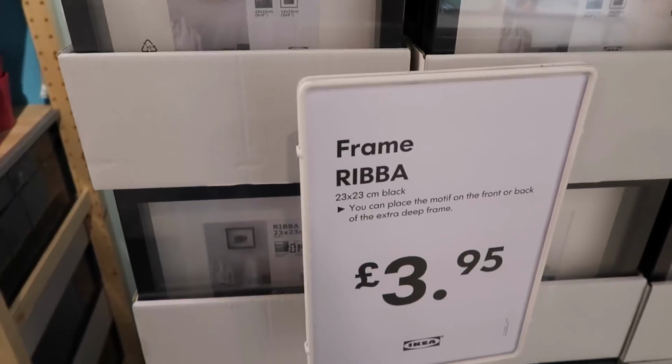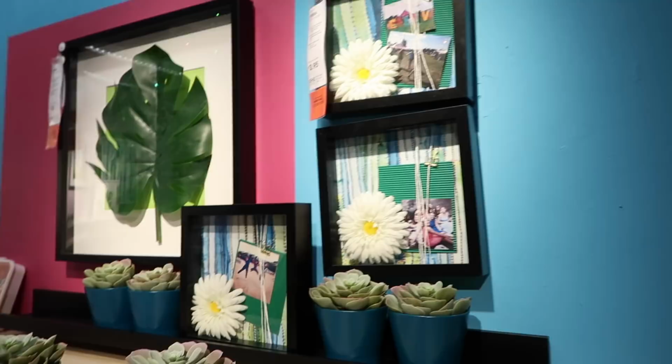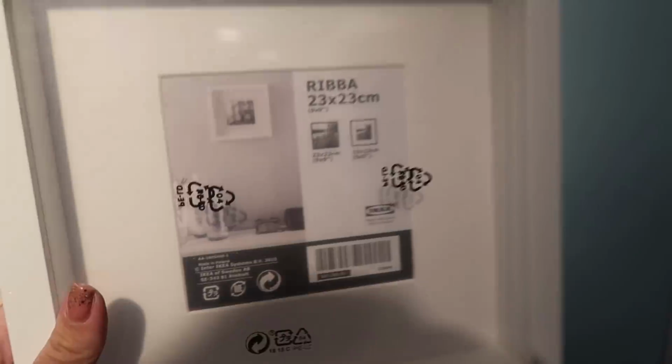I've just found a selection of frames and succulents, which is not what I came in for, but that's the joy of IKEA, isn't it? So these Ribba frames are $3.95, and I really like the idea of them as shadow boxes. They've demonstrated here. But I have saved Darcy's ballet shoes and a picture of her doing her grade 1 ballet thing and all that sort of stuff. So I kind of want to make shadow boxes of her hobbies, which is quite a nice idea.